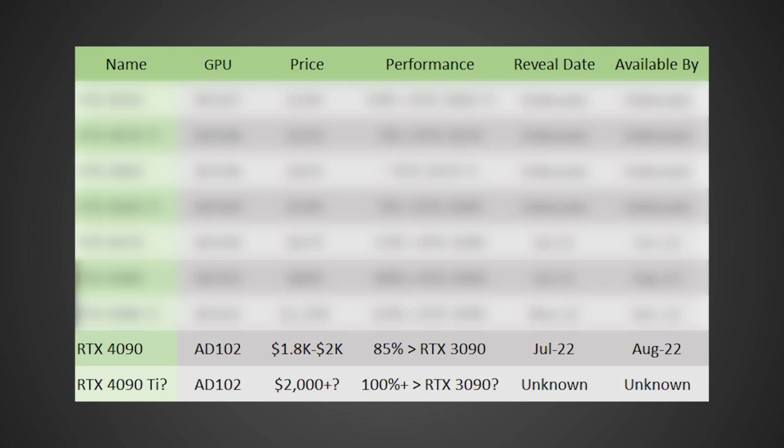But talking about performance, let's go ahead and quickly take a look at my chart here to just get an idea of what my maybe more conservative estimations are for the performance of the RTX 4090 and 4090 Ti when it comes to gaming, because we all know that potential theoretical performance versus actual gaming performance doesn't necessarily scale 1-to-1. So first, taking a look at the RTX 4090, I am actually expecting it to come in at around at least 85% more performance than the RTX 3090 and possibly even more.